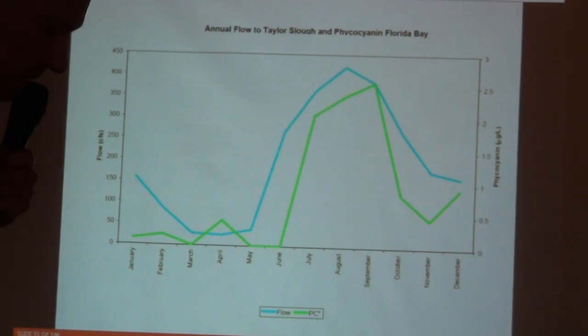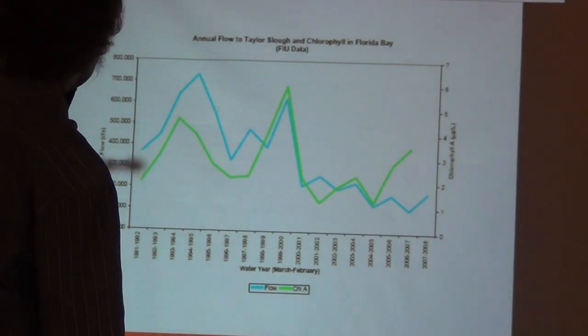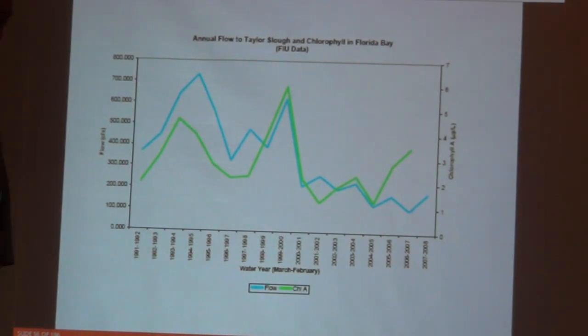Okay? That's seasonality. But you also have long-term changes because of El Nino and other long-term climatic shifts. You have wet years and dry years. So we're now taking annual averages. So here's some wet years, here's some dry years, and you see the same thing.